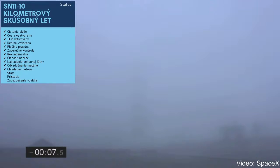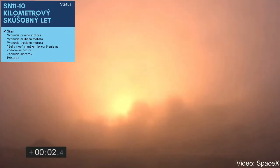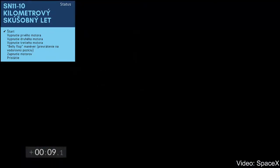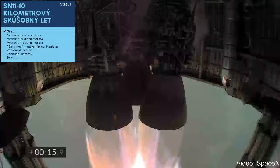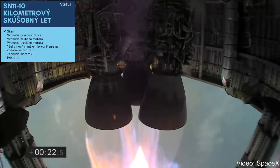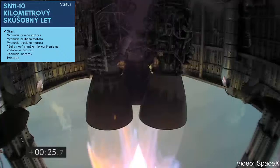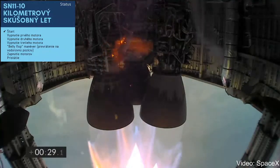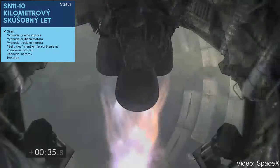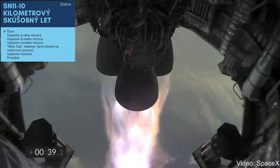10, 8, 7, 6, 5, 4, 3, 2, 1. Liftoff. T plus 33 seconds. Starship Test Vehicle number 11 ascending over Starbase in South Texas.